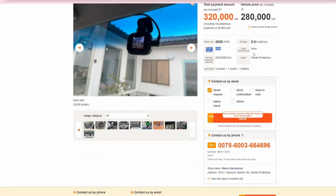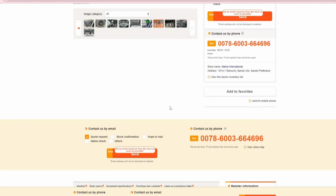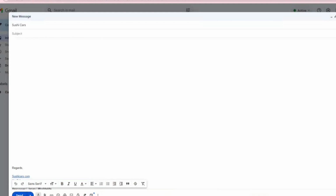So, this is having a look through the site right now and taking a look at all the options. You can read here the kilometers, 9.61 ten-thousands, so that's 96,000. And of course the year, repair history says none, legal maintenance, whether it has shaken or not. We'll get into that in another video, but that's essentially what we're looking through here to see all the vehicle history. Now, 320,000 is usually the number you're going to look for. There's the total to pay.